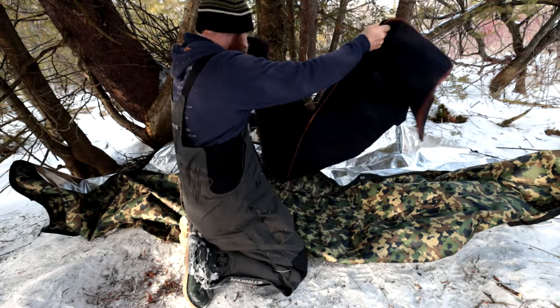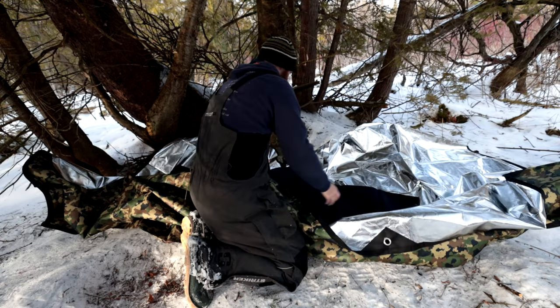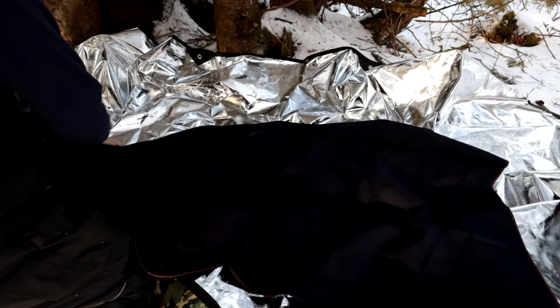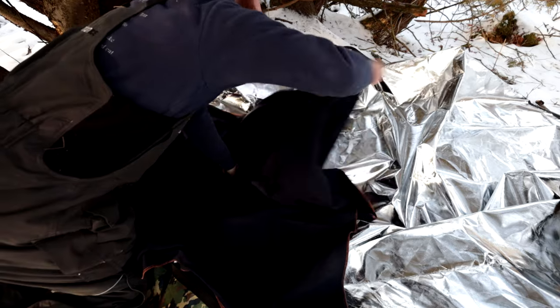So I'm gonna lay the plastic out on the ground. That's gonna protect me from moisture from down below. And then I can put the wool blanket down and then I can wrap the rest of the tarp over top. So let's get this set up here because that sun is hitting the top of the trees, which means we're just about out of light.